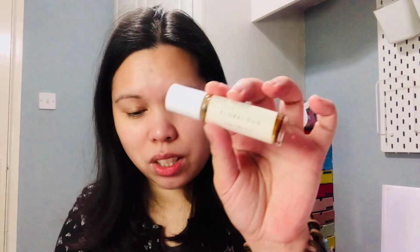And then the next one we have is from Farin, Amber Floral Oud Perfume Oil. I think this is a full size.